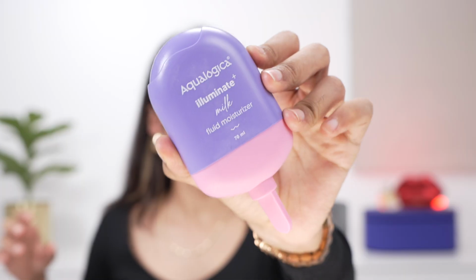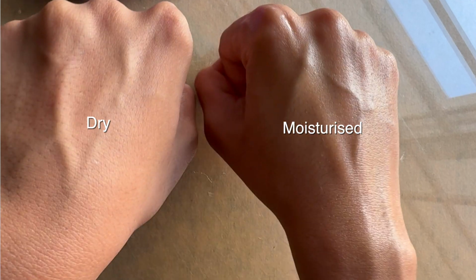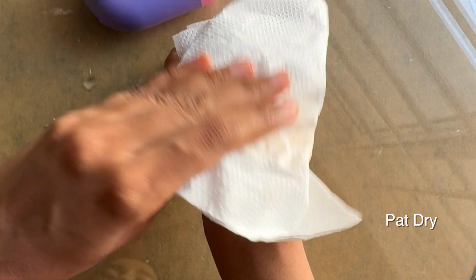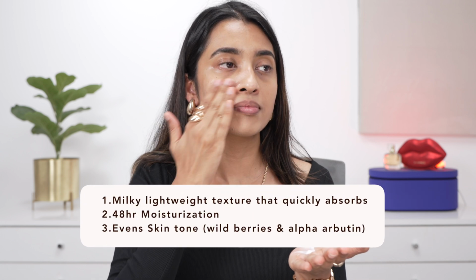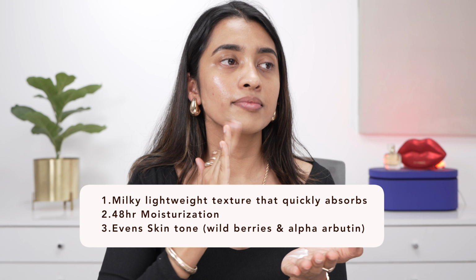Let's put it to the test with this Aqualogica Illuminate Plus Milk Fluid Moisturizer. Proof that a lightweight moisturizer does moisturize your skin. This moisturizer is said to have 48-hour moisturization. It has a milky, lightweight texture that quickly absorbs into your skin and instantly hydrates it. It makes my skin feel so soft and even, and there are no dry patches whatsoever. It's not looking greasy, it's not heavy, it's not letting the sweat or the oil seep through. It's what I have underneath my makeup right now as well. The room is pretty hot right now, I have lights focusing on my face but no air conditioning, and still it's hydrated but not a greasy, oily mess. So I absolutely love this moisturizer for that.